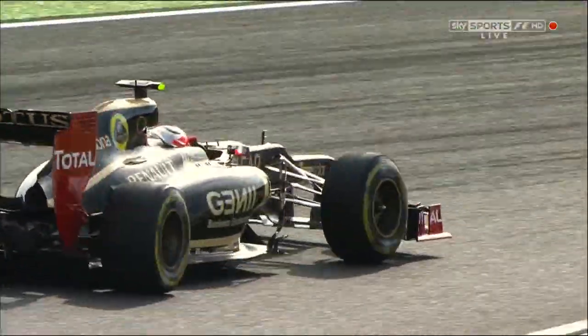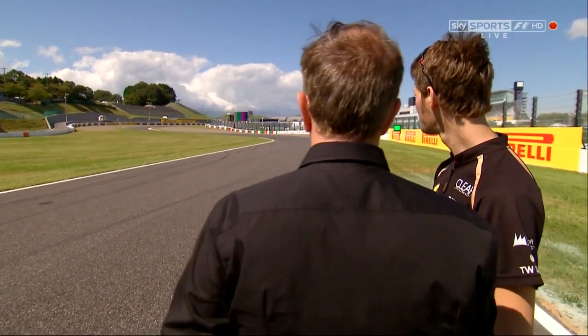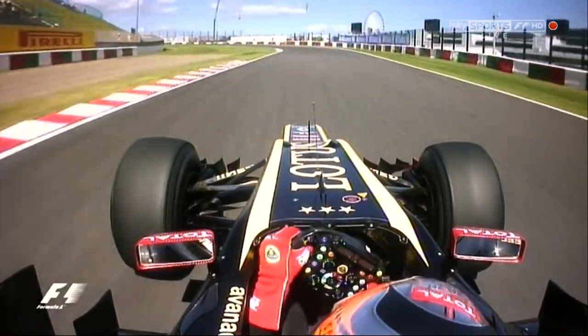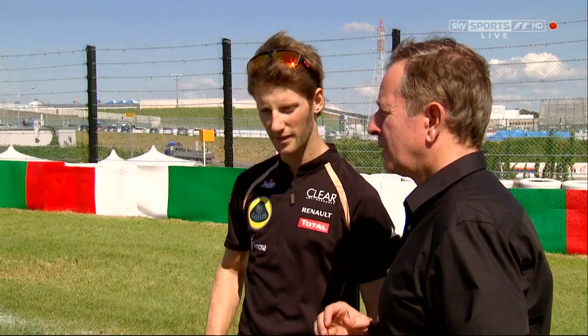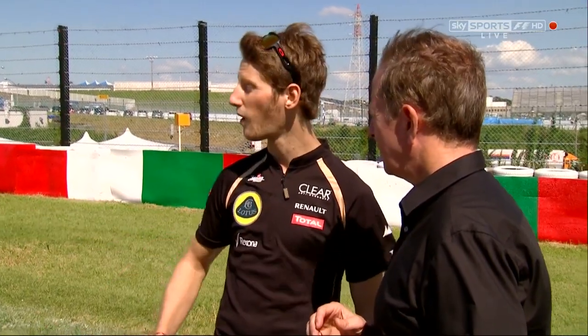Take us through this first part then, turn 3, 145 miles an hour. What are you looking for? What are your reference points here to get it right at the beginning? Well, the tricky part is that there's not much reference, as you can see. There is no braking board on the side, so it's just so quick that you don't have the time to look at them. So it's just a feeling of getting it right and then trying to get every exit in the proper place to prepare the next one. And that's the question, because if you go too quick into the corner, then your exit is a bit wide and then the next one is not good. So it's always a trade-off of trying to get the best entry speed and the best exit for the next one.